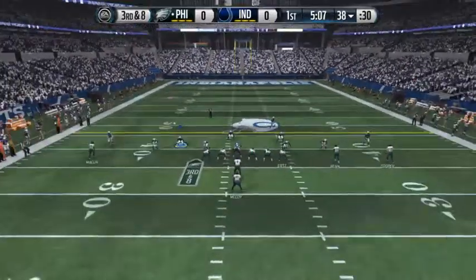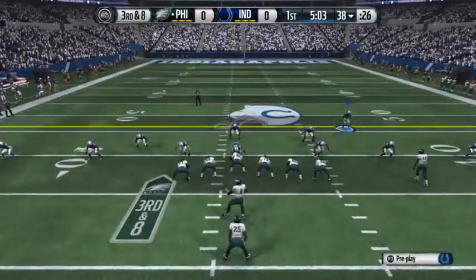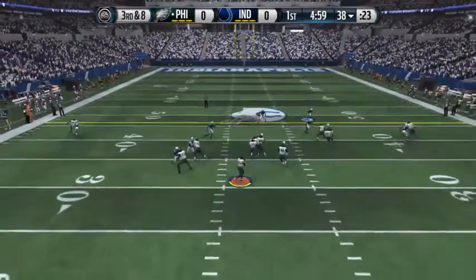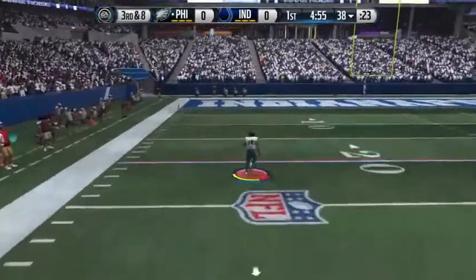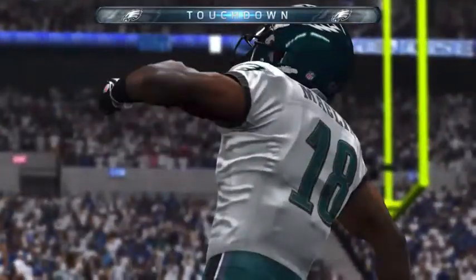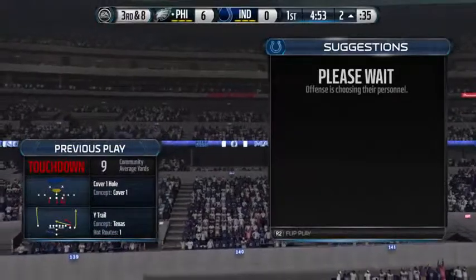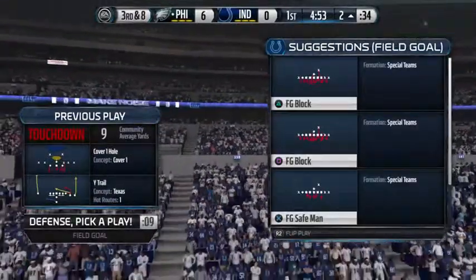It's Foles out of the pistol. Throw to the left. No one's going to get him now. The 10, in stride, and he's poked for the touchdown. Touchdown Eagles. I give all the credit to the wide receiver here. What a route. Fooled the defender. He is wide open. Nice throw by the quarterback for the touchdown.